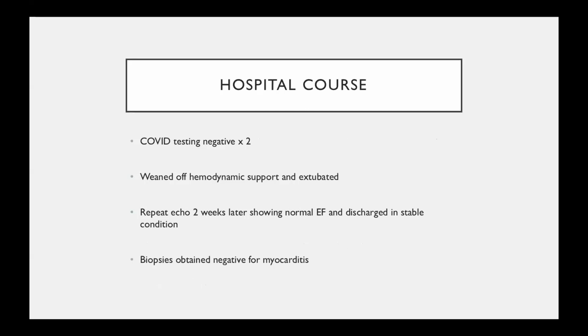She was weaned off of hemodynamic support, extubated, and had a repeat echo a few weeks later that showed a near normal EF. She did have biopsies done when they took her to the cath lab that were also negative for myocarditis. And so again, they were thinking this was likely a Takotsubo type picture. So I think as a teaching point, this case highlights some of the findings you may see in Takotsubo, but also importantly reviews some findings you may see in patients if they do develop a myocarditis later on while they're in the ICU. So something to consider and keep on your differentials.